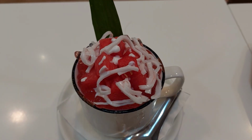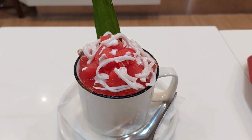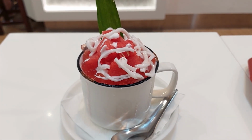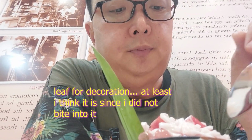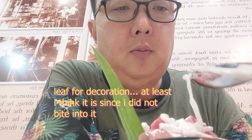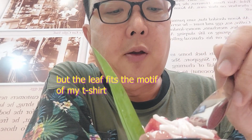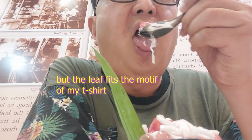Yes, so you have cubes of watermelon on top with some coconut flesh and then some jelly too, and then you also have a leaf. The leaf is not to be eaten. The leaf is just there for decoration. But you have coconut flesh, then you have nice watermelon, refreshing, sweet, and then you have the snowy ice at the bottom. You also have some kind of bits of jelly, which is a bit firm.